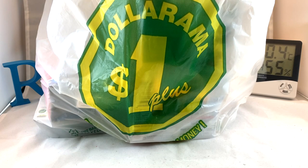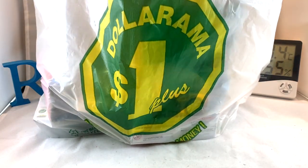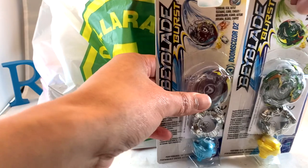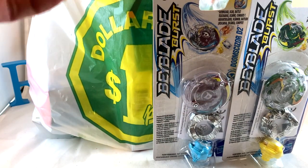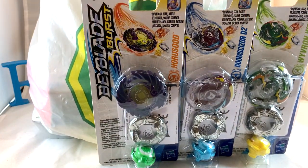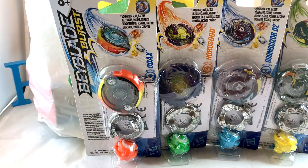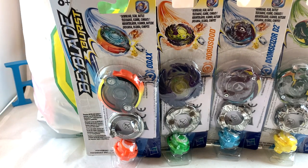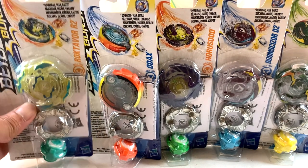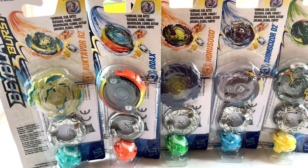So there's those, very cheap Beyblades. Very nice. Speaking of cheap Beyblades, we'll now go to the stuff we got from Dollarama. We got these for about $4 each. So one, two, three, and four. And there should be some more here. Is that it? No, there's a couple more. Five. And last but not least, six.